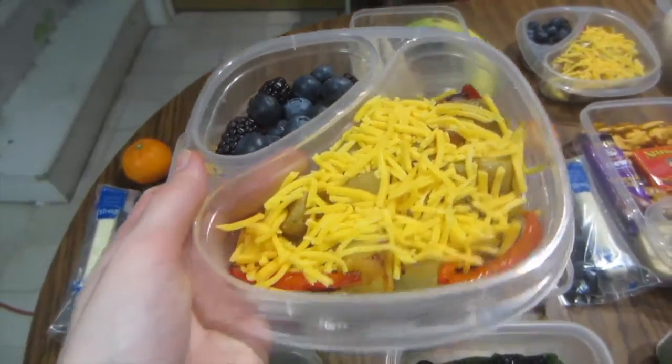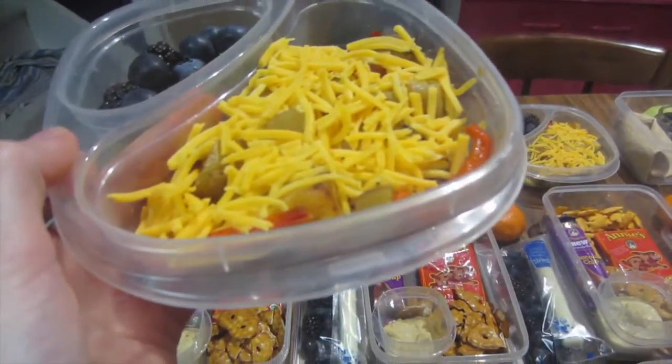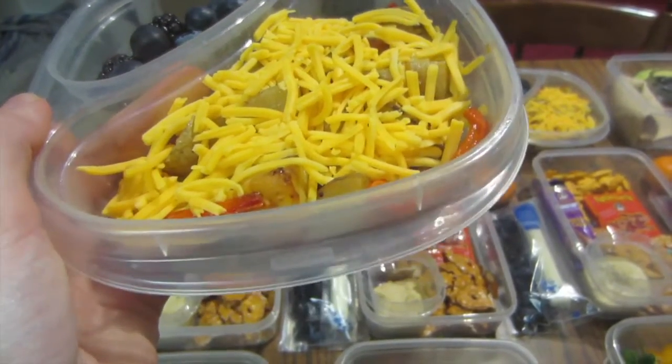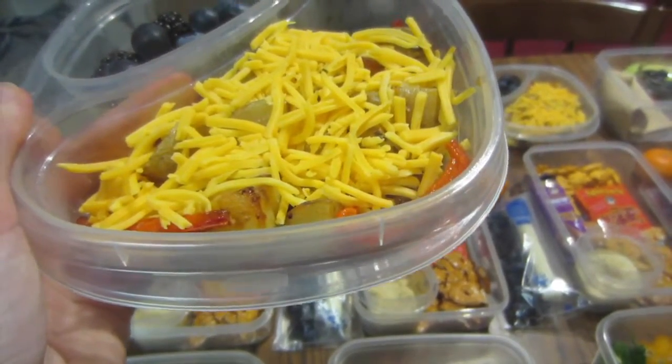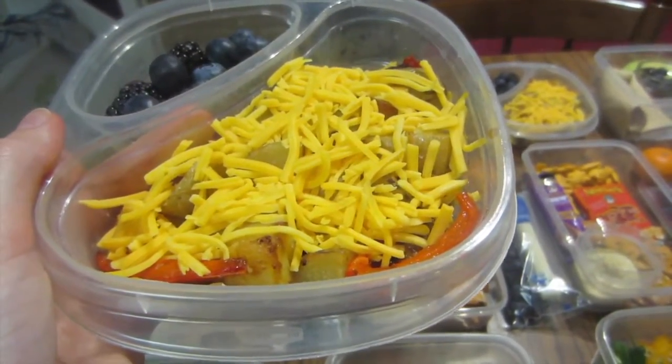This is the breakfast, and I do these breakfast potatoes. They are just organic yellow potatoes, and they also have some red peppers in there. I just bake those for about an hour altogether, and then I add a little bit of cheese over the top of them, and I will reheat this in the microwave.